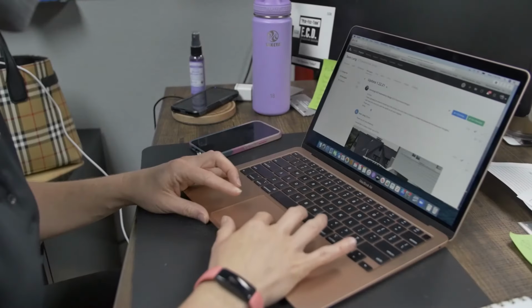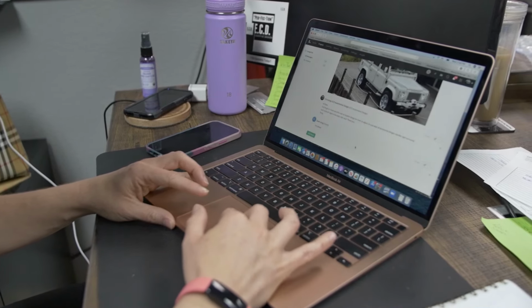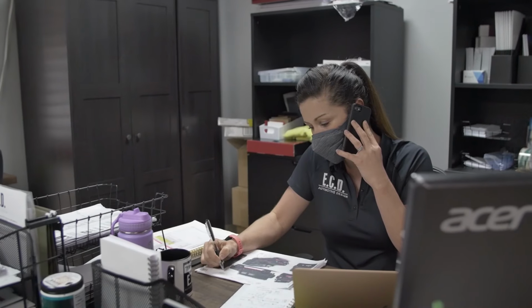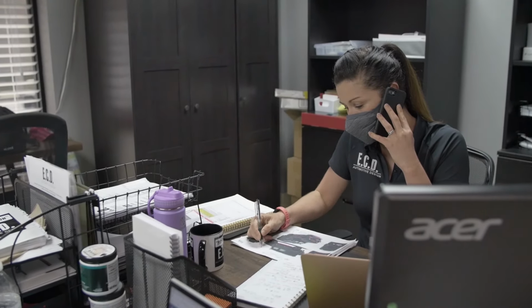So once the client is passed to the concierge team from Tom or John when they've completed their sales documents, we will set them up on our portal, which is called Teamwork. So the first thing they receive is an invitation to join the portal. This is what we use to track the journey that they're about to embark on with building the vehicle.